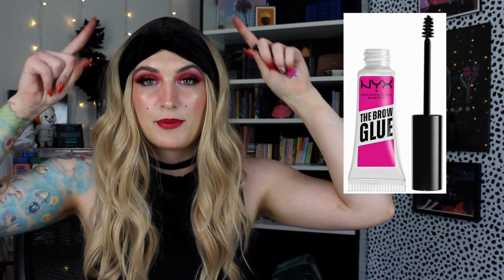I also got the NYX Brow Glue. I love this. I'm on my second one now. I use it every time I do my brows. This is the best brow gel in the world. It will actually keep your brow hairs in place. I like that fluffy brow look, so I stick them up and it actually holds.